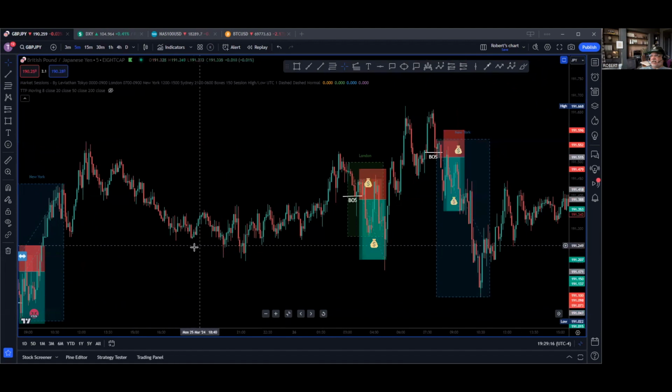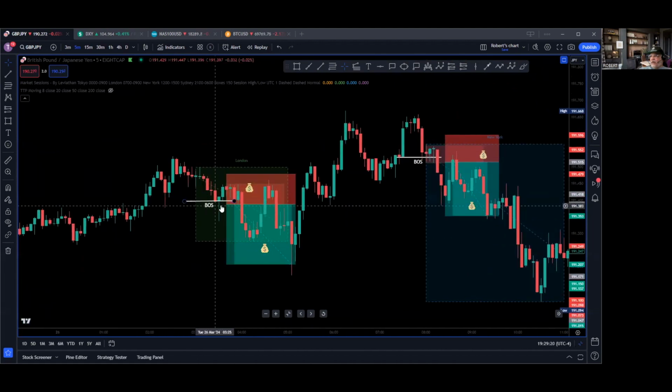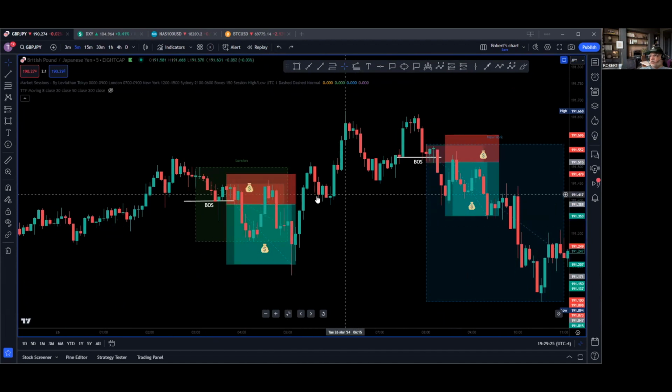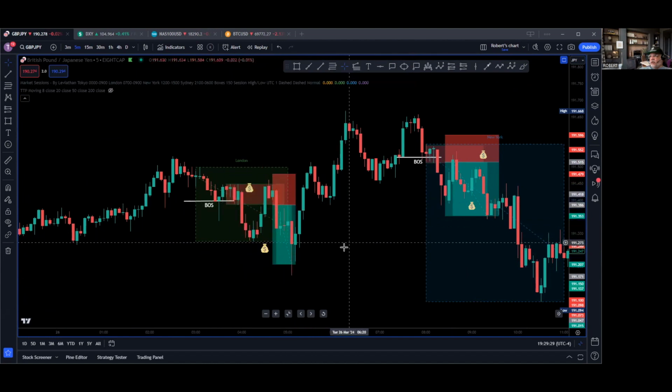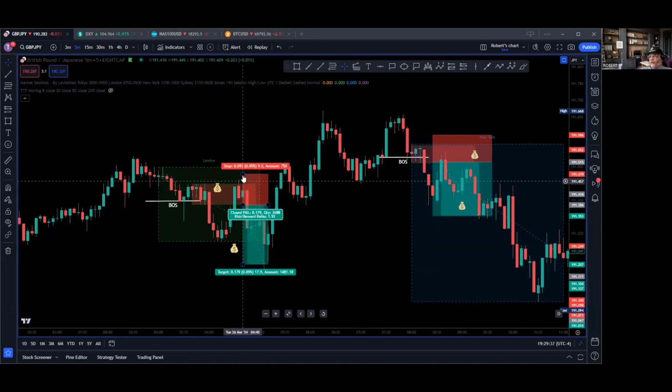This is kind of a consolidation, but it is moving up. All right. Then we have a break of structure here. You have a break of structure there. Let me see if I can move this out of the way. There you go. Break of structure, gap, fill the gap, and look how it wicked above, but the buffer of 3 pips. This is GBP JPY, so this is a buffer of 3 pips held, okay?